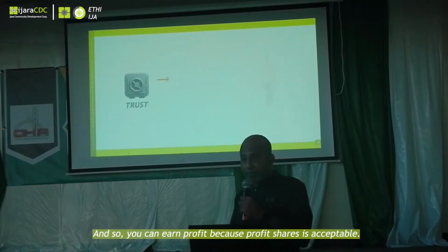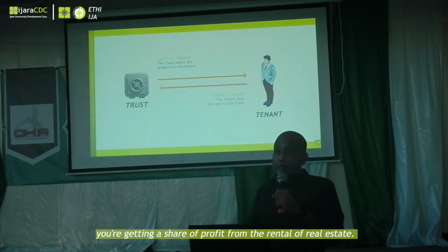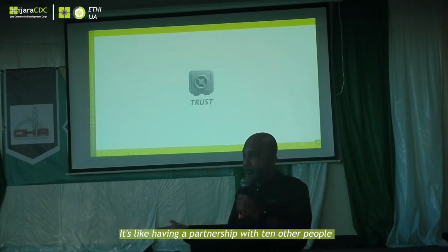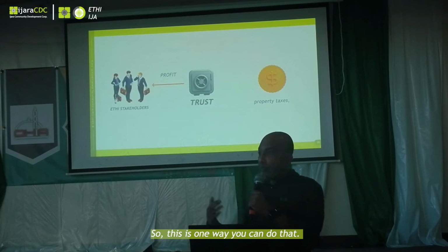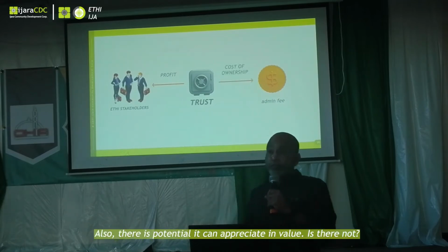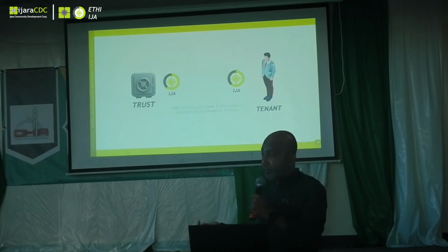You can earn profits because they're profit shares. It's acceptable. It's not like you're getting money on money. You're getting a share of profit from the rental of real estate. That's halal, isn't it? Just like a partnership with 10 other people, you own a home, you share in the profits. And also there's potential for it to appreciate in value, so you can build long-term possible growth that way as well.